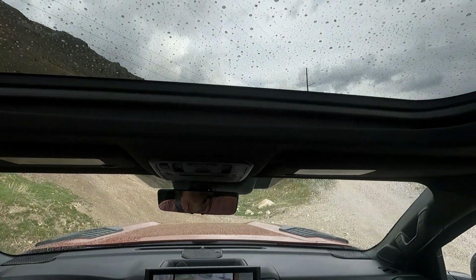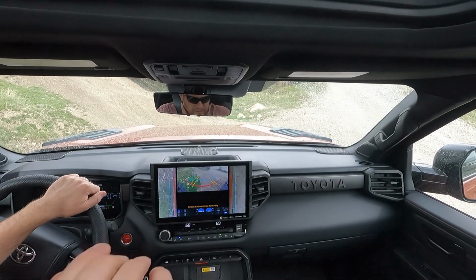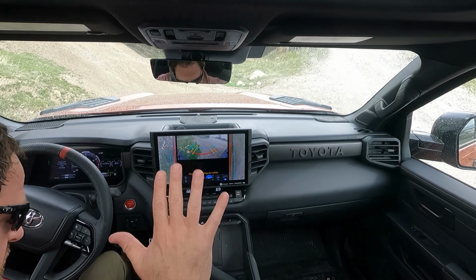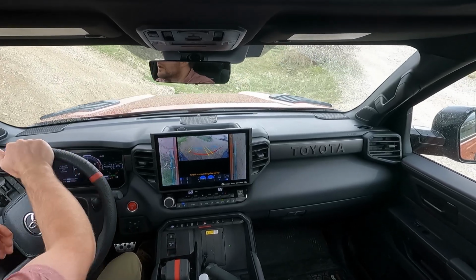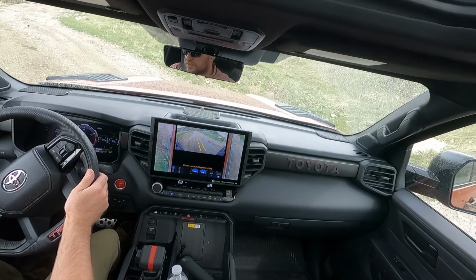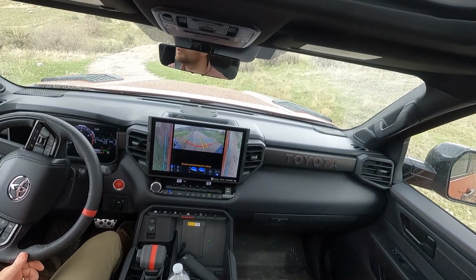And what I'm gonna do on this one is turn off the multi-terrain select and just hit nothing. So there's nothing selected there. And we'll go ahead and give it a shot here. So rear locker on, multi-terrain select off, just standard. If you shifted it into 4 low and lock the rear, this is how it would drive.